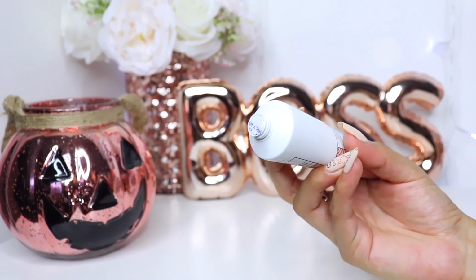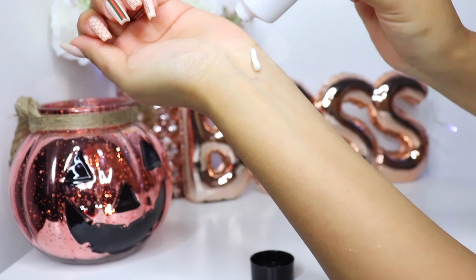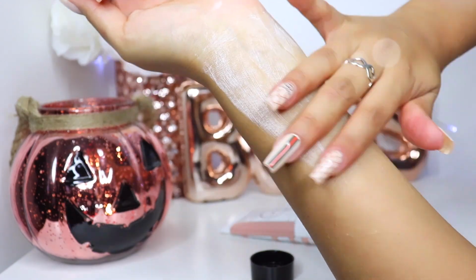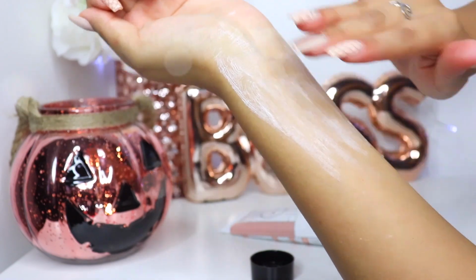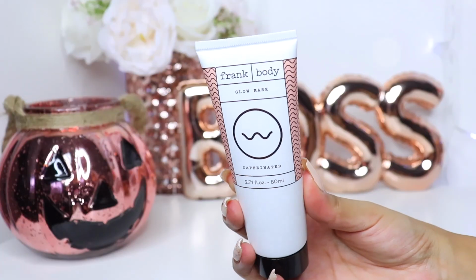This actually smells really good. I feel like it's the goji berries and the shea butter and the coffee. It smells really good. It's not gonna get hard on your skin. It's just basically a face cream that you leave on, and then after 10 minutes you just rinse it off and your skin is glowing and it's soft, it's rejuvenated. I freaking love this. I cannot wait to keep on using this. This little guy retails for $21.95.